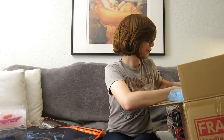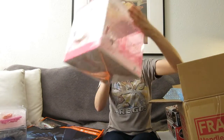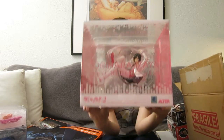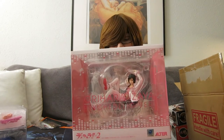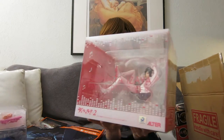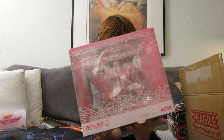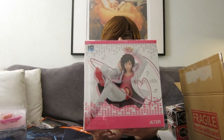My big figure of the month was, of course, Saiki from Durarara. And I am really, really hoping that we get Tsugaru, Delic, and Hibaya as well, because we're getting, you know, Saiki, which is one of Izaya's alternative versions. And I love this box.